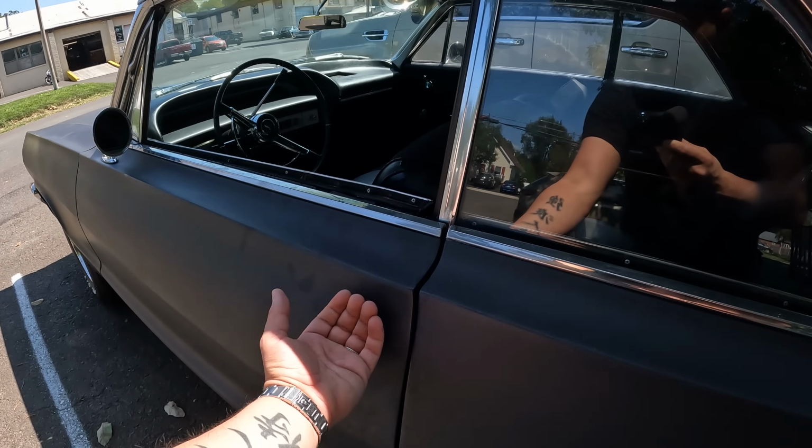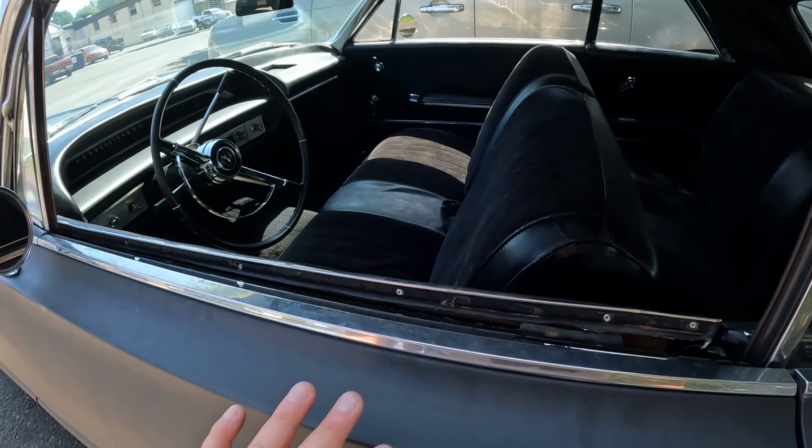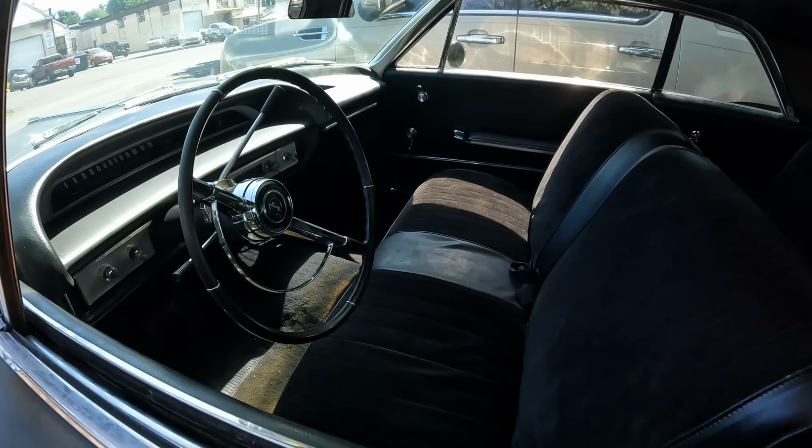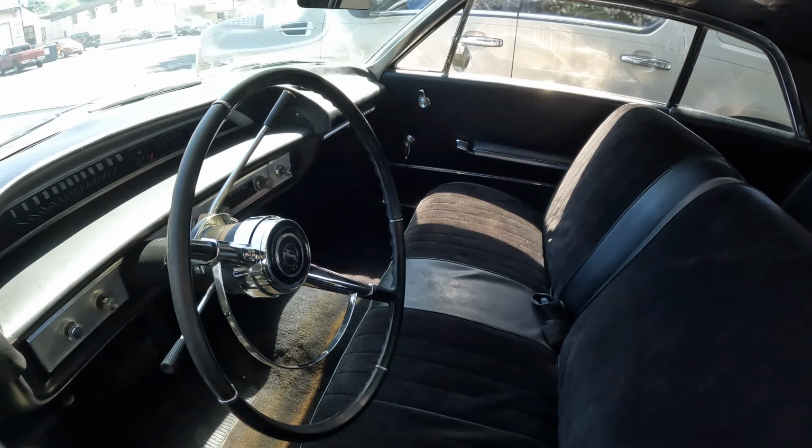Leave me a comment, guys. What do you think about these no door handles? You think that's pretty cool? Press the button, they pop out. If the battery dies, there's a special way you can open it, which I won't reveal. But velour interior, automatic.